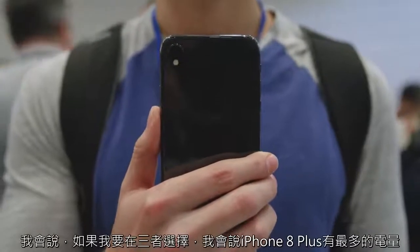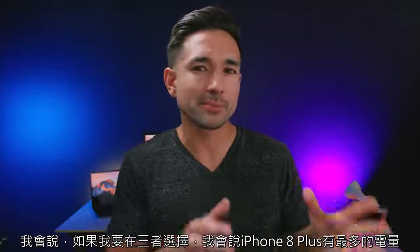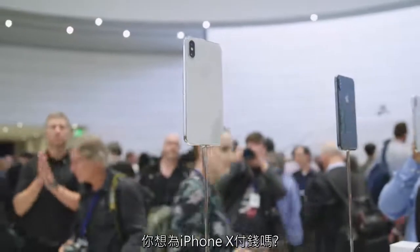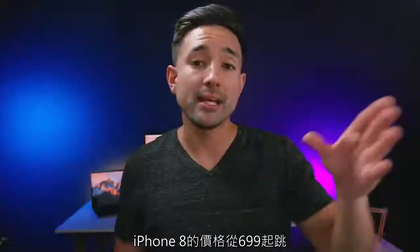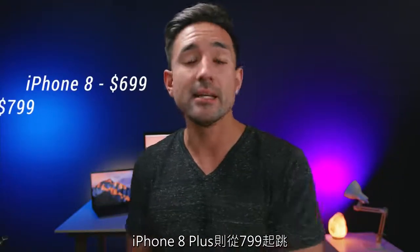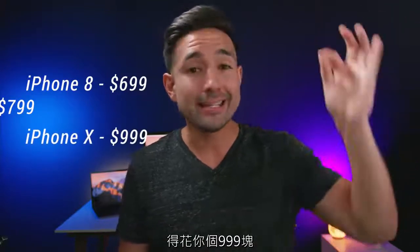I will say though, if I had to guess between these three phones, I would think the iPhone 8 Plus would still have the best battery life out of the three, followed by the iPhone 10, and then of course, lastly, the iPhone 8. Ultimately, features aside though, it comes down to pricing. Do you want to pony up the cash for the iPhone 10? The iPhone 8 starts at $699, the iPhone 8 Plus starts at $799, and then we of course have the iPhone 10, which starts all the way up at $999.